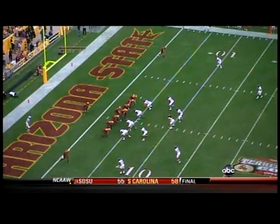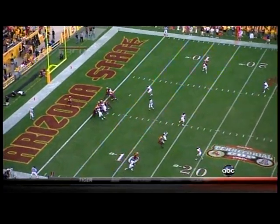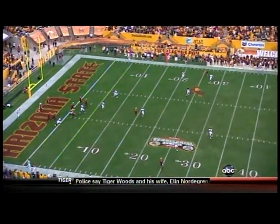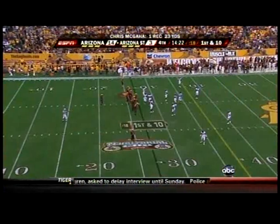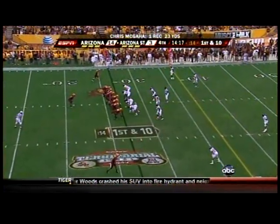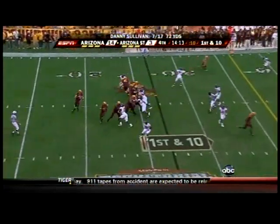And this is a perfect post corner. Watch, he's going to establish the threat on the post and then come to the outside. And this ball's thrown with great timing and placed over the head of the cornerback and in front and outside of the half safety. McGahey, number three on the all-time list here at Arizona State in terms of receptions.